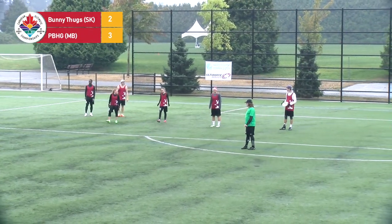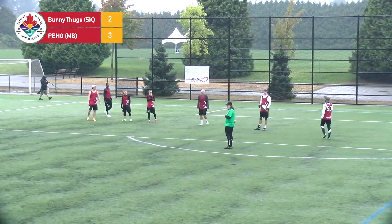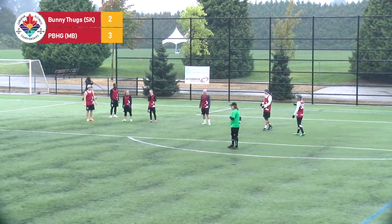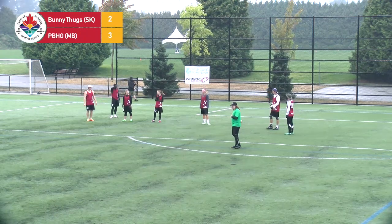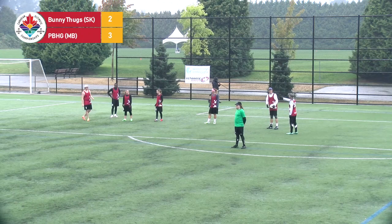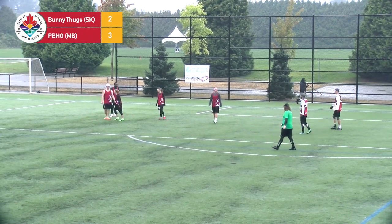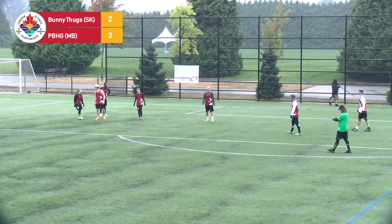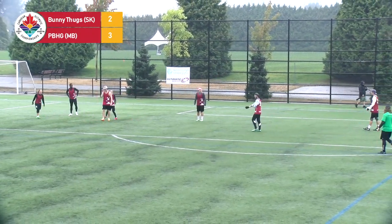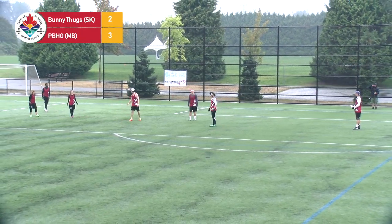We just need to see now if the Thugs can generate something new on defense to pressure this PBHG team. Yeah, and earn themselves a break back here. Definitely down in this game so far. Two breaks, sorry. PBHG coming on offense here, going to have to hold it to make sure they stay on top. D-line and O-lines out respectively for these two teams.